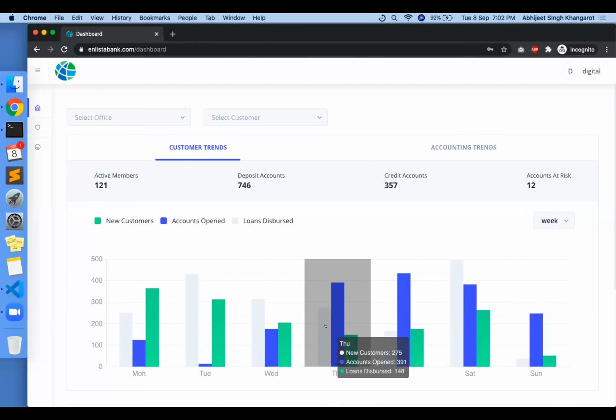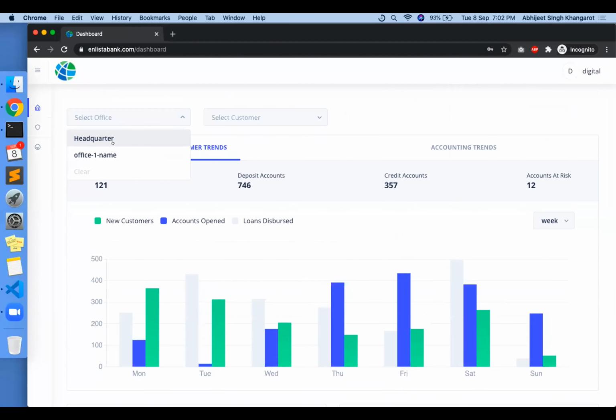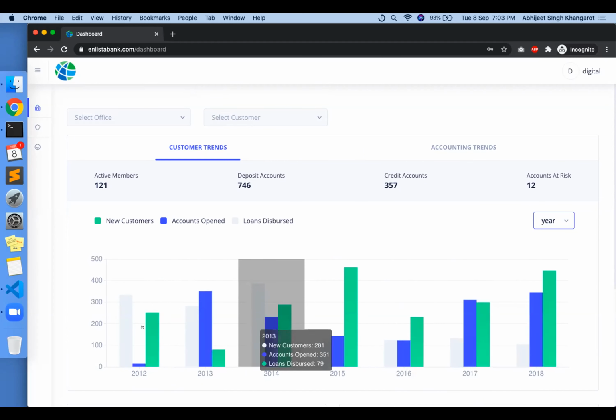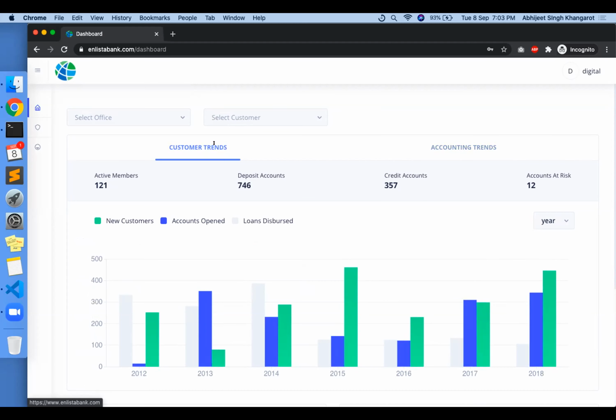And a lot more can also be done with the dashboard as Fineract CN evolves and as this product itself evolves, as we get some new ideas. But at this point, you can see these are the sum of withdrawals and deposit accounts which are there, but these are random values. You should be able to select an office, and for that office the data will change accordingly. You can see this monthly and yearly data for this office. So that's sort of the idea, and accounting trends will be there: how many accounts are opened and all those things.